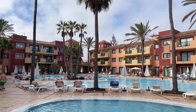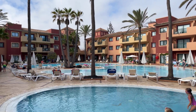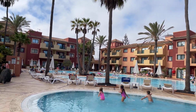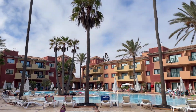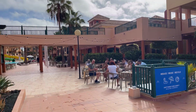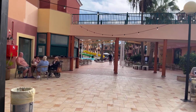And there's plenty of sunbeds, there's plenty of umbrellas. The sun comes up from here, so it's shaded on the left-hand side in the mornings. And then as the sun comes, it gets hotter over there. Yeah, it's lovely. Brilliant. So yeah. And then this bit down here, as we're walking down here, is a bit of a wind tunnel.